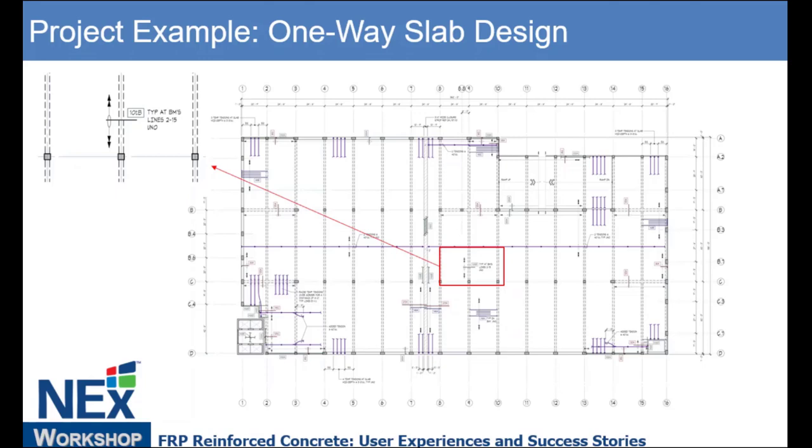So our thought on a long-span garage would be, if we can take all of the top rebar and convert to FRP, eliminate the corrosion problem, reduce the clear cover by a half an inch, which we decided we would do here. So this was going to have been a 7-inch slab, and we would drop that to 6.5. So we have a half inch of concrete savings.